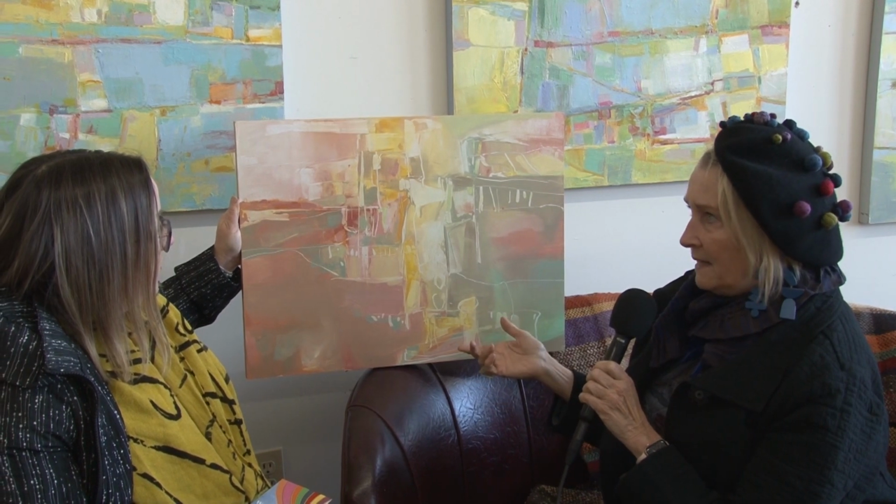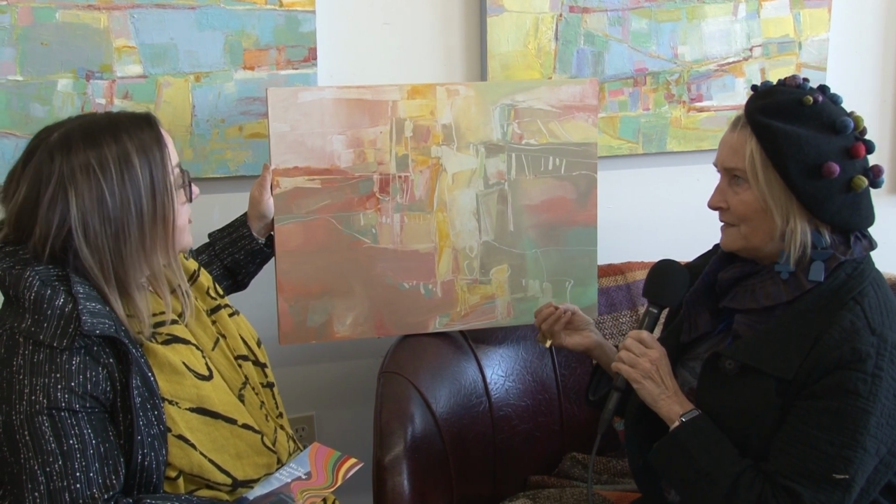I use a paint that's made in the south of France called Charvin, and I love it. It's ground poppy seed oil. And the colors have a light inside of them, and I think that's obvious with this. It has a beautiful inner glow to it, these colors.